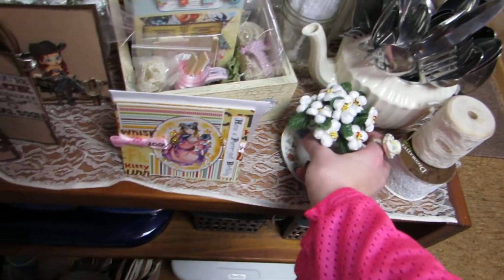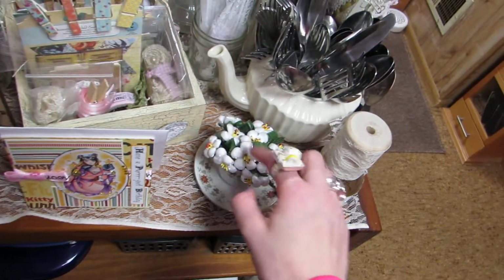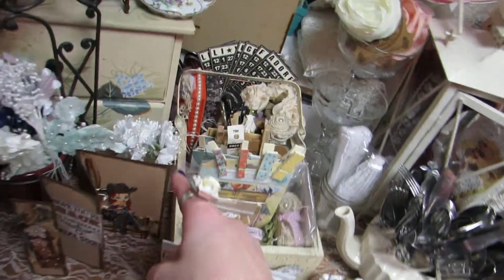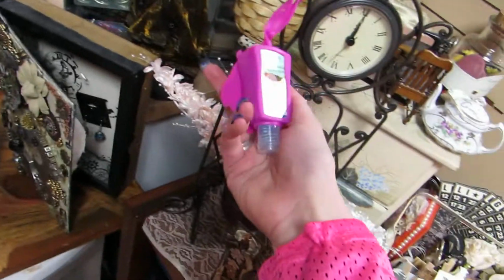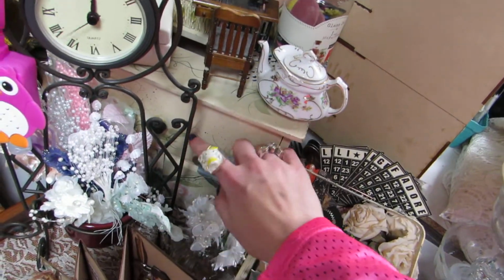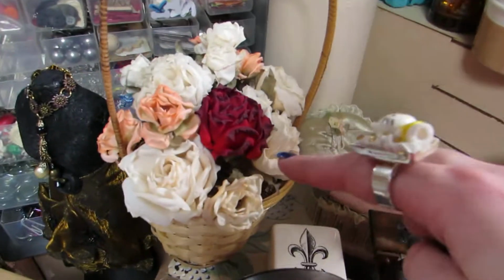This is a vintage teapot, which has all my utensils in it that I alter and use, some lace. You guys know I also collect teacups. I have a lot of china cups, so I use them and I put a lot of flowers in them. Some more handmade cards, some more flowers, some sprays in this clock I want to alter. Here's another one of those hand sanitizer things. This is a drawer. There's nothing in these yet, but I want to alter this. It's a tissue thing. Those are vintage flowers.